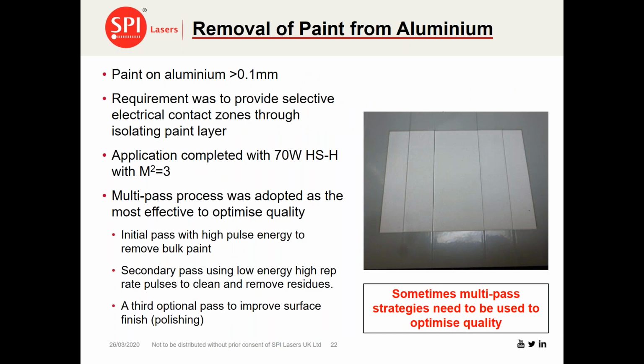This is an example whereby we've coated aluminium with electrically isolating paint, and we need to remove sections of this paint to enable us to make electrical contact zones. What we've used here is a 70 watt HSH laser, one of our 70 watt nanosecond pulse lasers with 3 times diffraction limited beam. This happens to be around 2 millijoules pulse energy. What's important in this slide to note is that actually we can use multi-pass strategies to optimize quality and speed. So in this instance, it's actually 3 passes rather than try to remove the whole layer with a single pass, which is actually possible to get the best speed and quality.